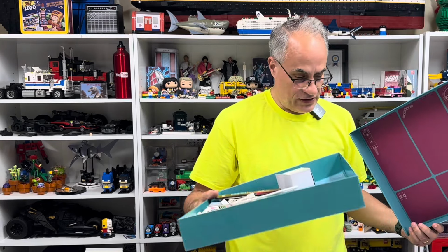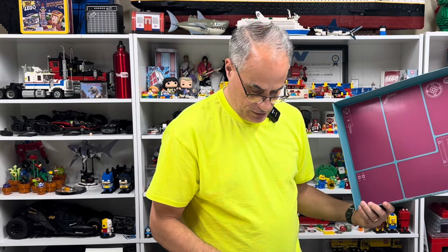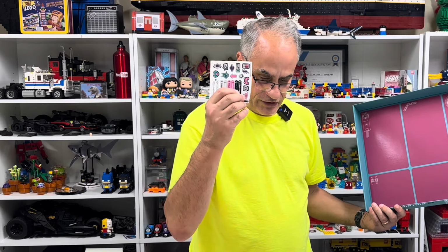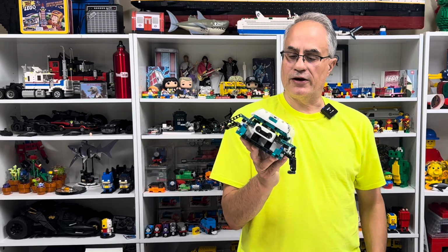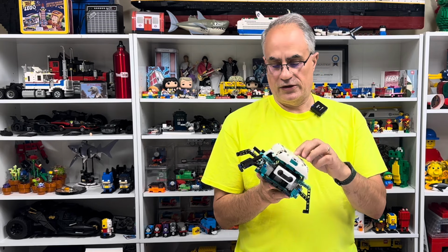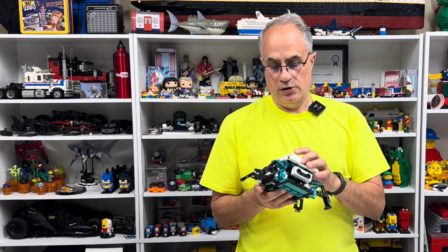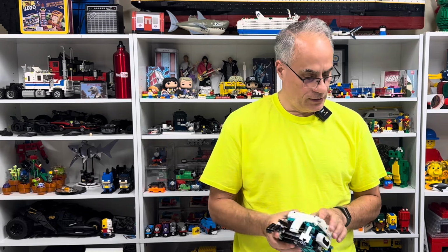So I need to put these parts back into this, in which I apparently don't have all the bags. Got the sticker sheet in here. Oh, I'm gonna have to go find some bags to put all those in, so they're not rattling around in there. Take this bad boy apart. I probably left batteries in there. If I did, they're dead now. Wow. Only did one thing with this.